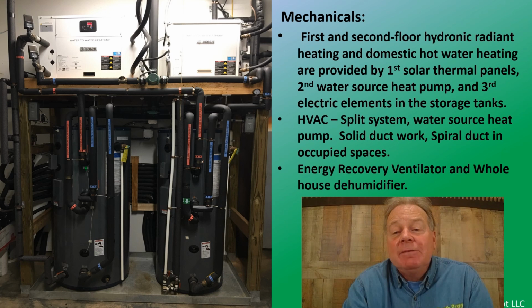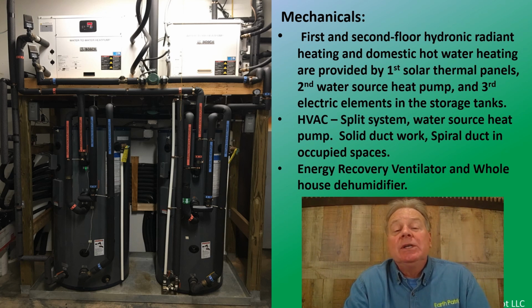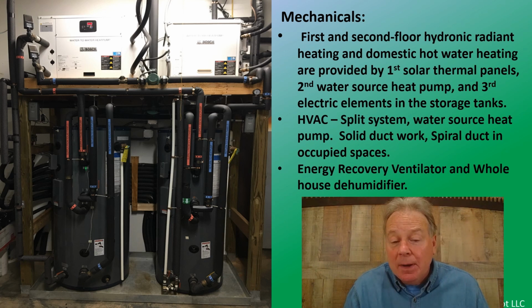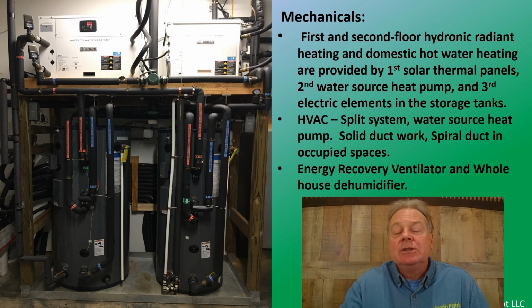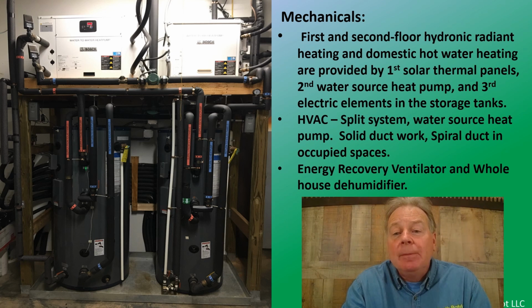The heat pump on the left is a water-to-water heat pump. This unit provides water heating for both the radiant and domestic hot water thermal storage tanks that are below it. Both tanks have an electric element as a backup to the solar thermal and the heat pumps. So you have three ways of heating the water in the thermal storage tanks. First will be the solar thermal hot water. Second will be the water-to-water heat pump. And third will be the electric elements in the tanks themselves. So you have some redundancy, right? To always have hot water for both your radiant heating and also your domestic hot water.